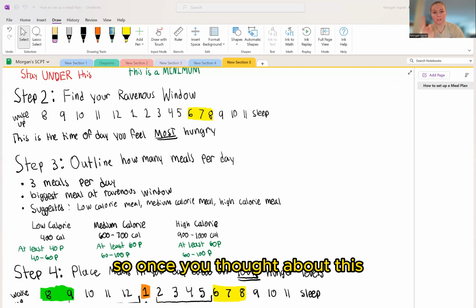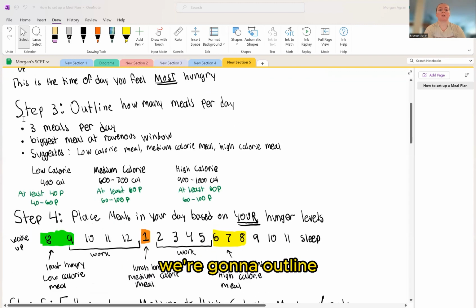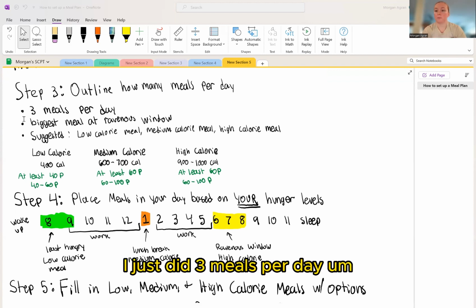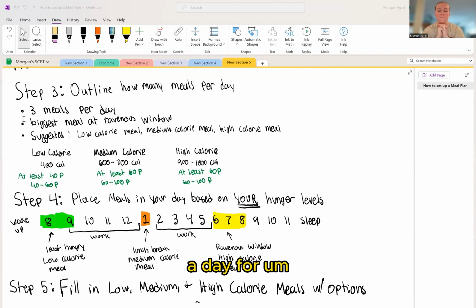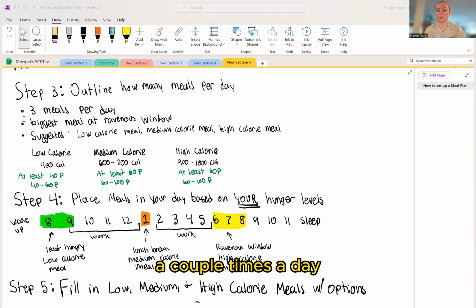So once you've thought about this and thought about when you would like to eat your biggest meals and when you're the hungriest, go ahead and move on to step 3. We're going to outline how many meals per day you're going to eat. So for this example, I just did 3 meals per day. I do suggest around 3 meals a day for sustainability because then you don't have huge amounts of food a couple times a day.